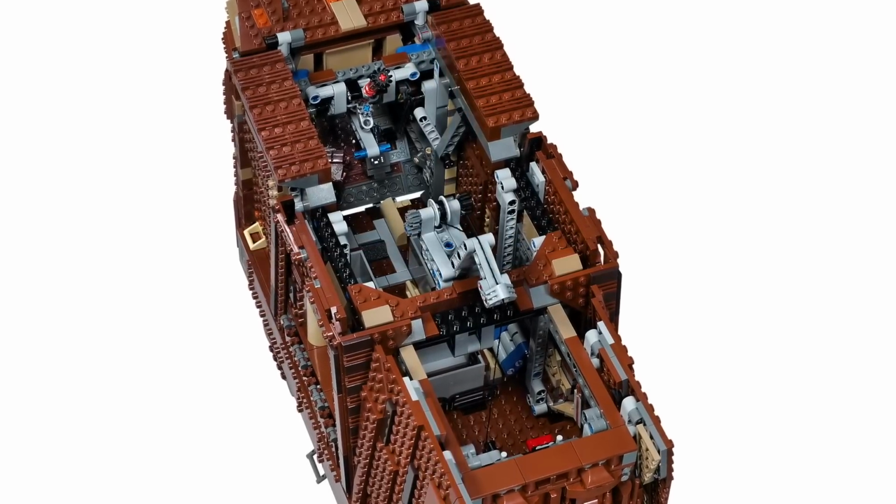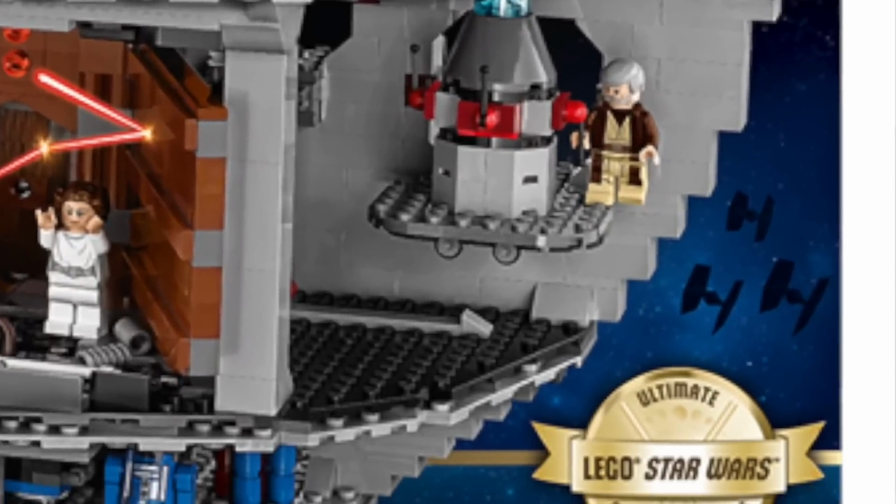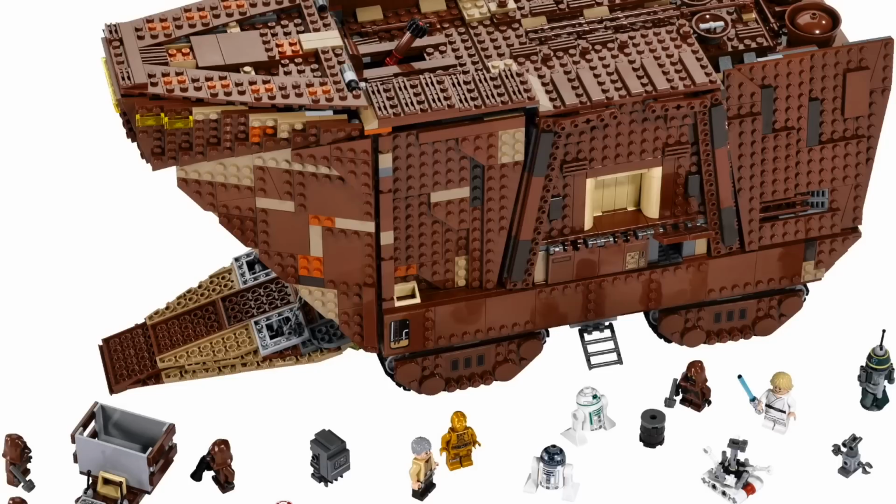Without a display plaque, you do miss that discerning feature of what makes it a UCS. But in the same way that I have mentally retconned sets like the Death Star to be Master Builder Series and the UCS Hoth to be Master Builder Series, I think I would stick with the Sandcrawler being a UCS set, although I definitely understand the argument for it technically not being that.